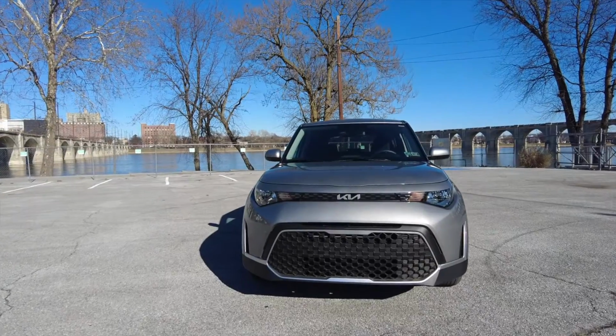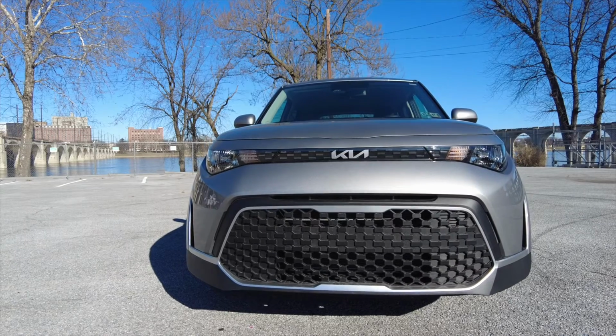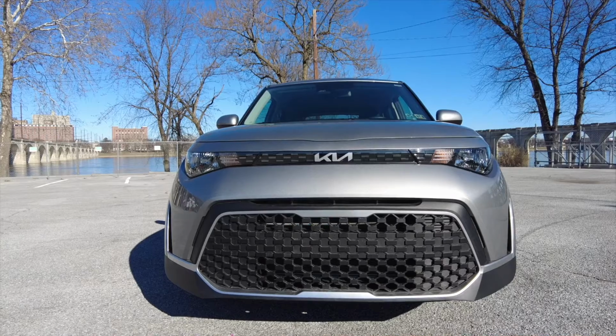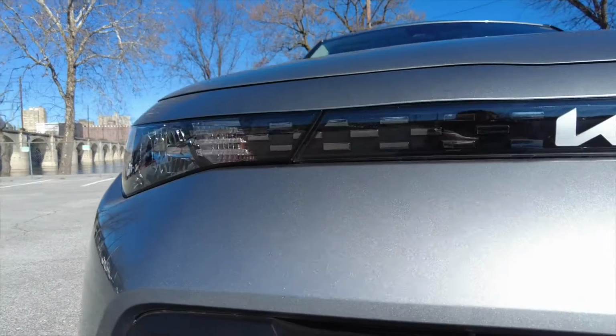I want to start here at the front of the Kia Soul because the largest difference between this one and the one that I had 8 years ago is the front. I love the way Kia has redesigned this to make it look more sporty, more aggressive, and more modern. This big bar up front, I wish it all lit up.